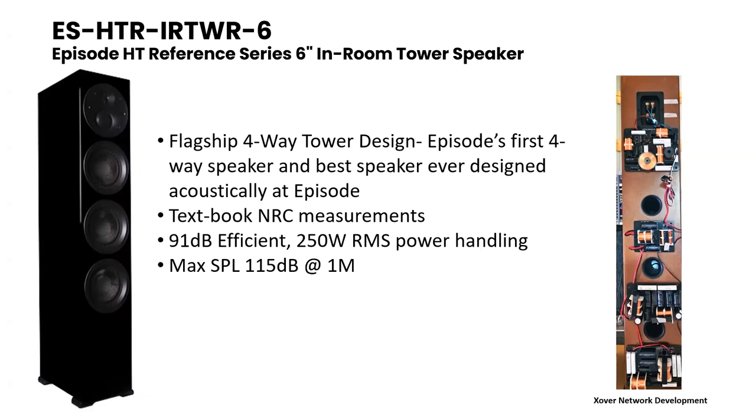The HT Reference in-room tower speaker. So this is our flagship four-way. It's our first four-way speaker that we've designed, and it's the best sounding speaker acoustically ever at Episode. You can take a look on the right-hand side. These are the crossovers during development when we were doing the measurements and testing. They're just bolted to the back of a cabinet.